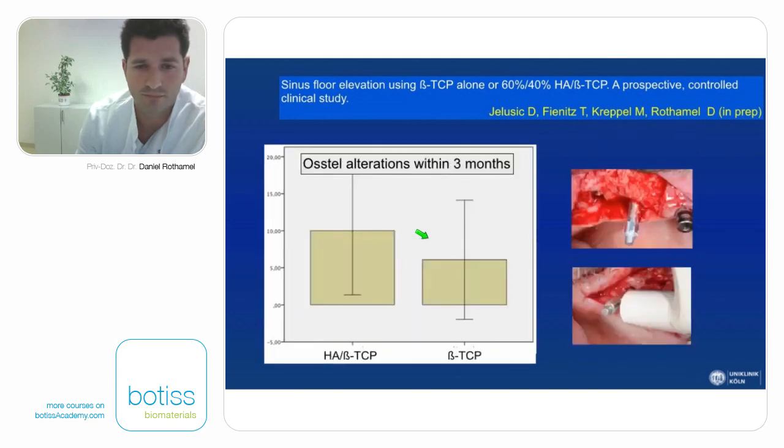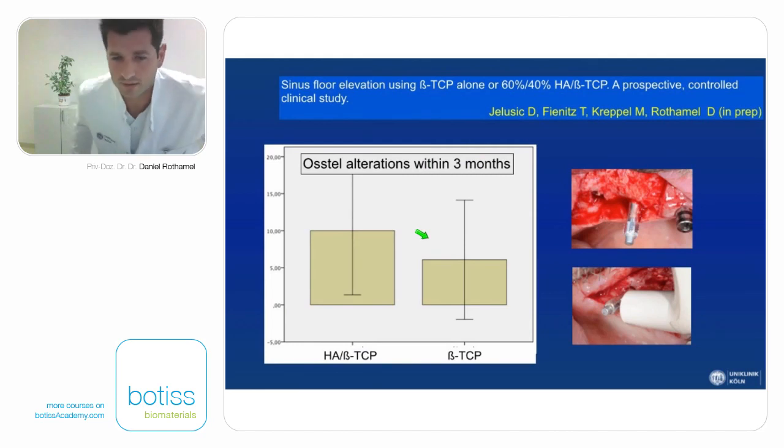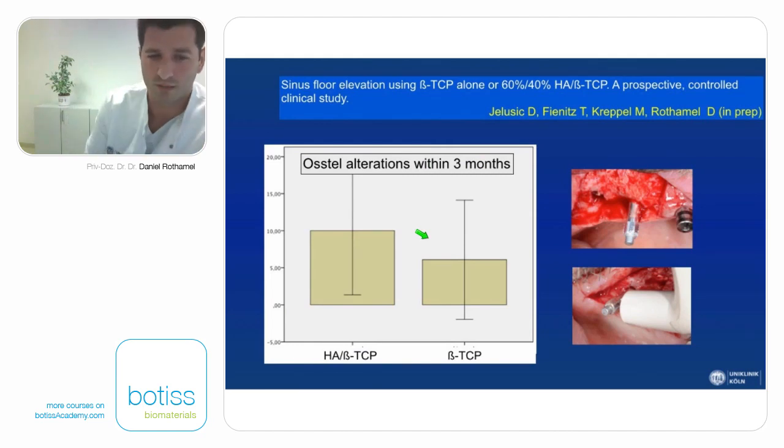And osteotest alterations about the quality of the bone. 3 months after implant placement, what we see here is that the osteotest alterations were more significant in the biphasic group. That might be a result of the longer stability of this material as well, that we see a faster osseointegration of implants placed in this biphasic group.